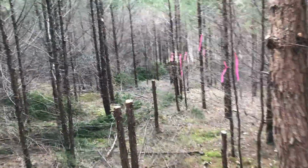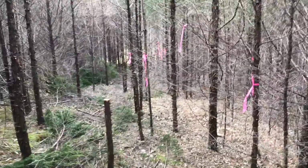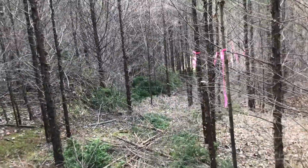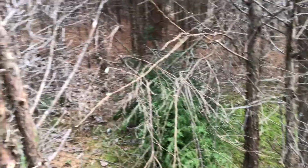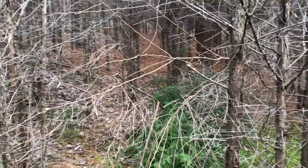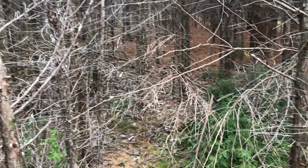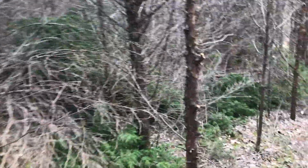If the pink ribbon is on a tree, that means that tree stays. Anything to the left of that pink ribbon goes. And as you can see, that's all going to be cleared at some point. And you can kind of see how thick that is. I picked this spot because you can actually see a little bit. It's not as thick as what we just came from.